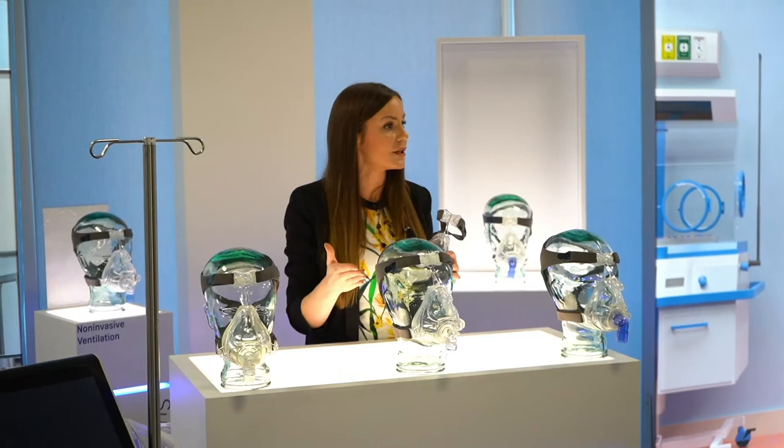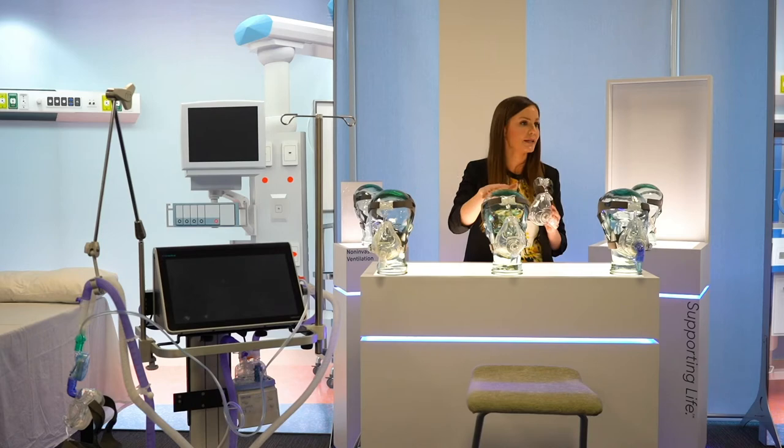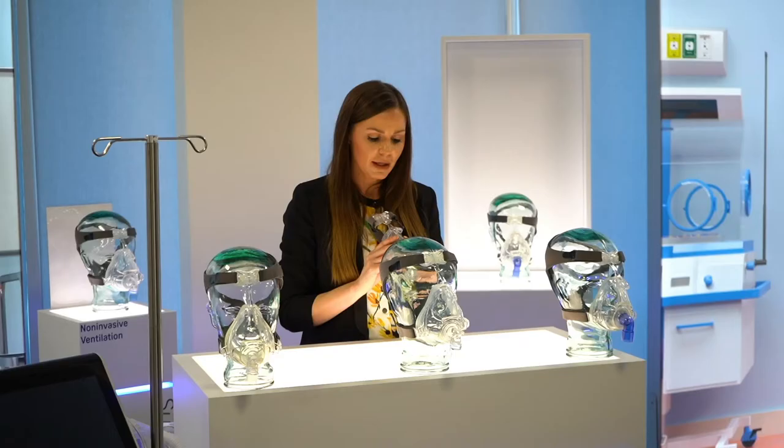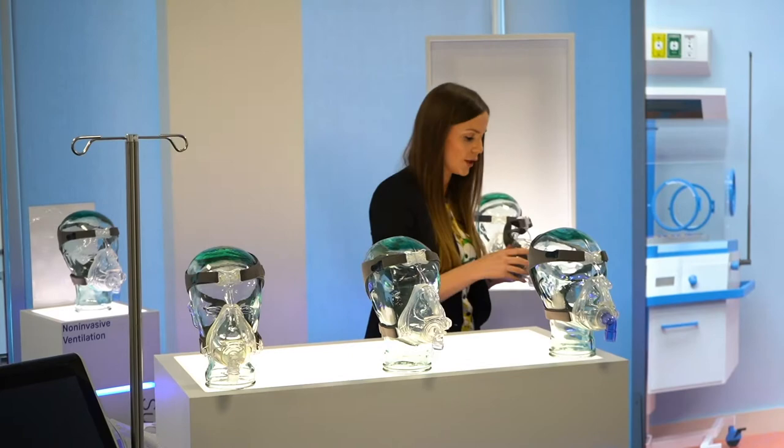So Vyaire has two types. We have a face mask and we have the nasal. But the one I want to talk to you about today is the face mask, and these are on my mannequins here. Okay, so NIV face masks. The NIV face mask has many features and benefits. It's going to be very difficult for me to do it here, so I'm going to come out to you guys to show you what these benefits are. Now remember, these might be on the quiz, okay?